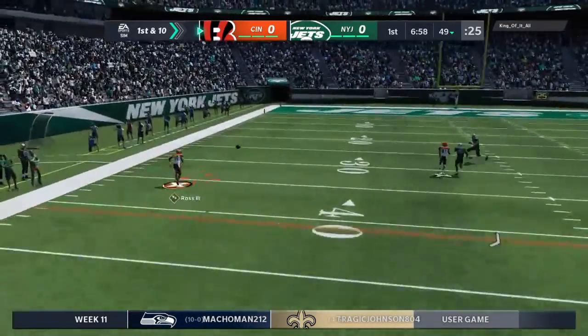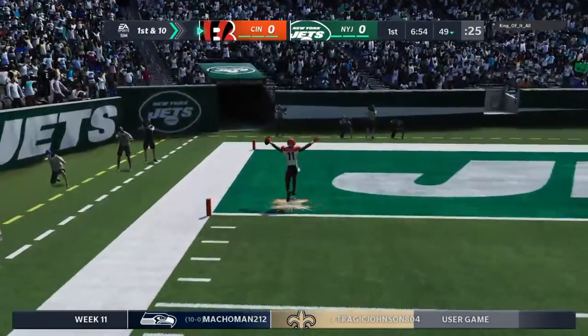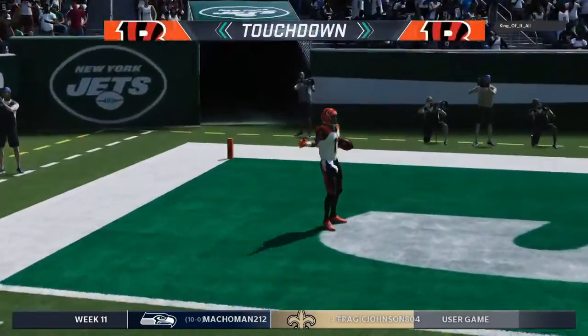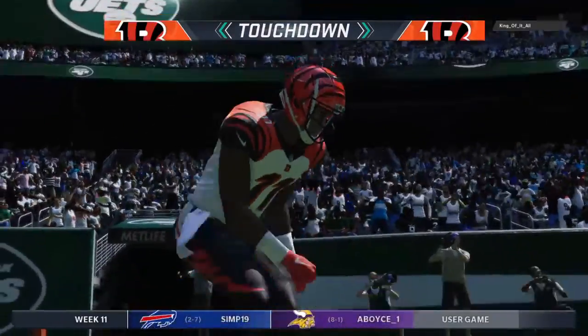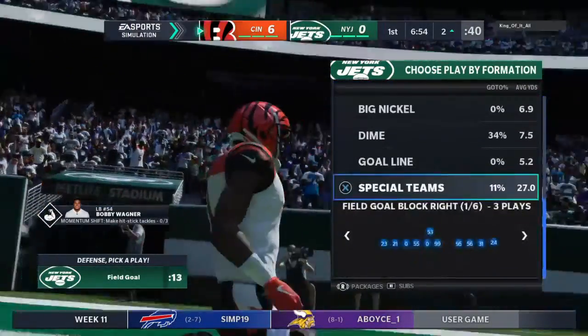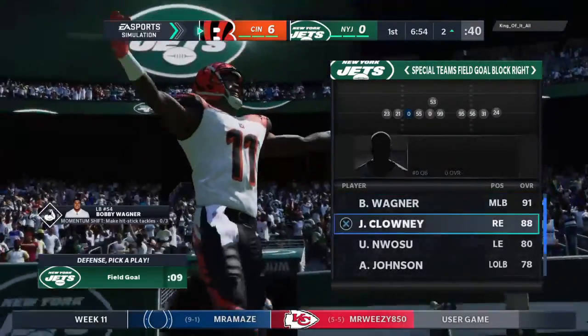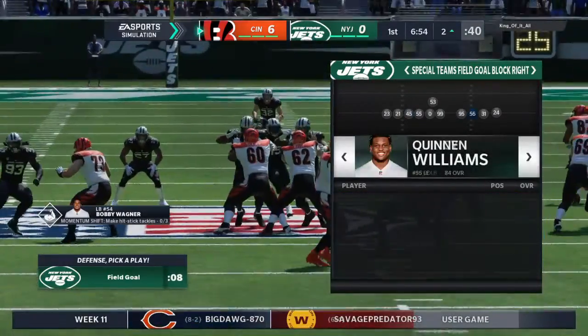First down, here's Burrow. That's complete to John Ross. And all the way in for a Cincinnati score. John Ross hitting double digits with his 10th touchdown of the season. And the Bengals are going to take a first quarter lead.